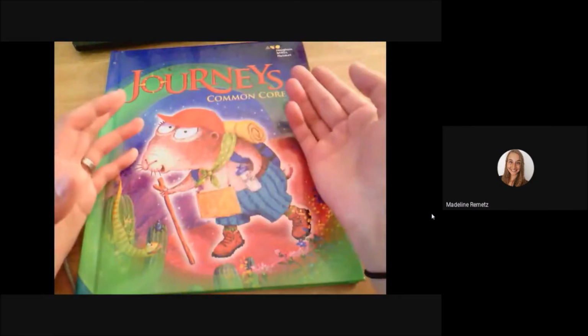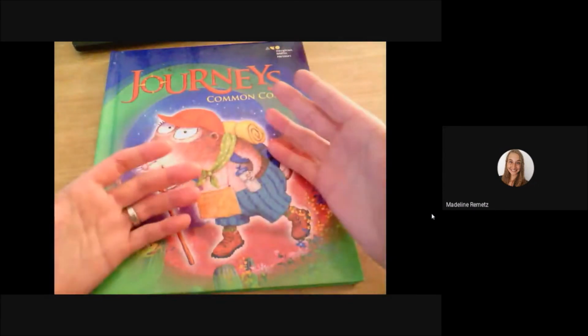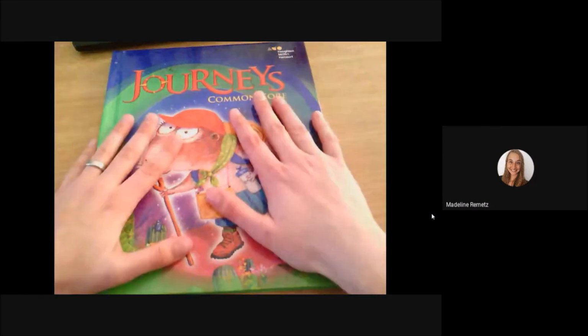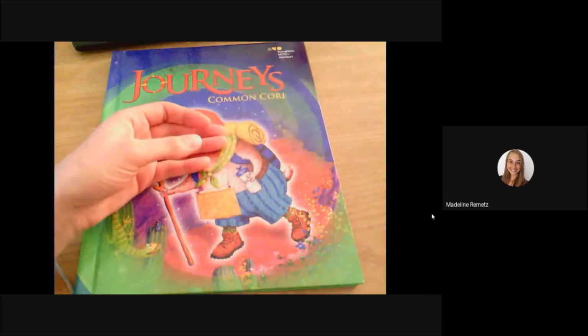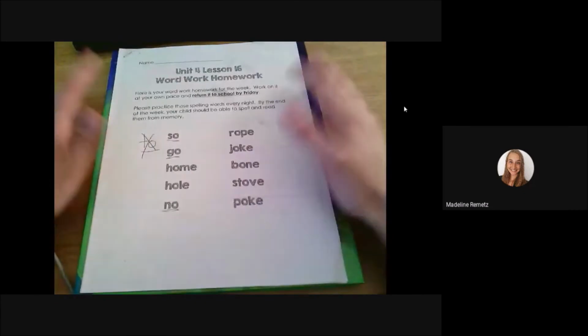If I went too fast for you, go ahead back, read it to yourself, and see if I missed any long O words or any words of the week. You are going to now put your words in alphabetical order. You are going to read your journeys. You are going to start your word work homework.